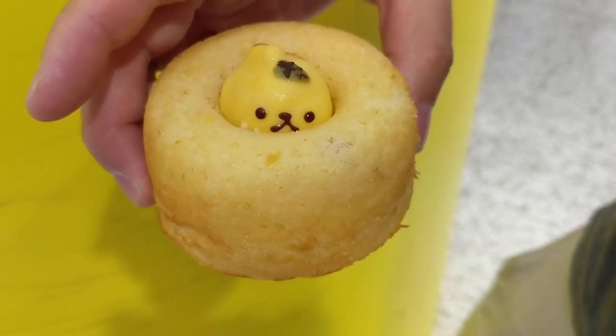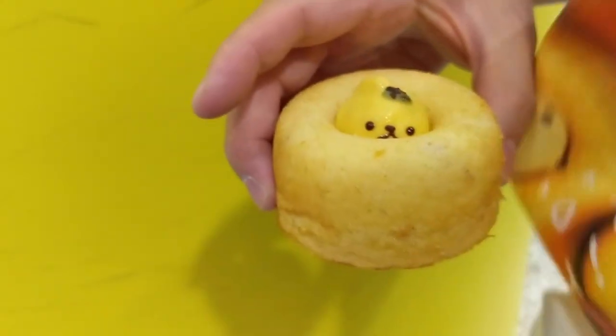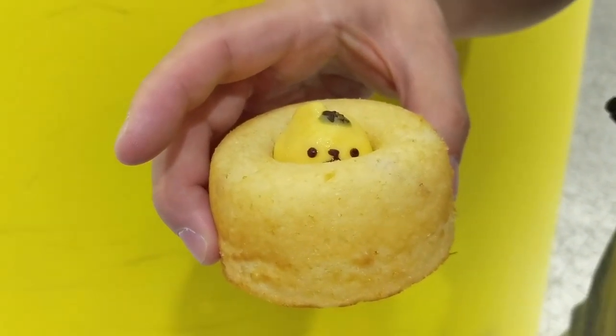So cute. Oh my god. Do you want to have the first bite? Do I eat the face? Nope. Should I eat the face? Yes.